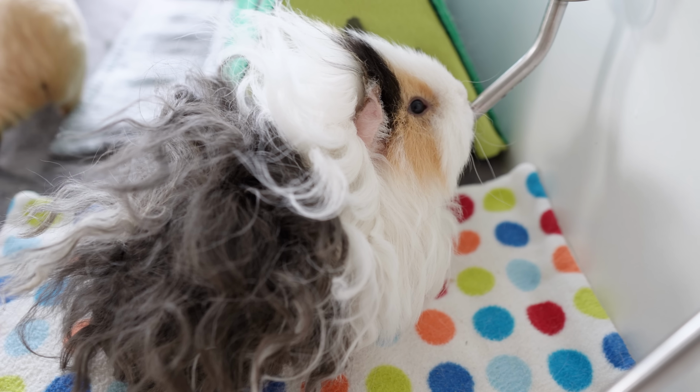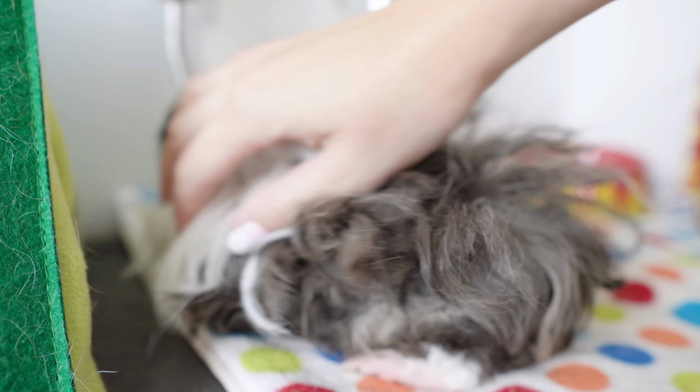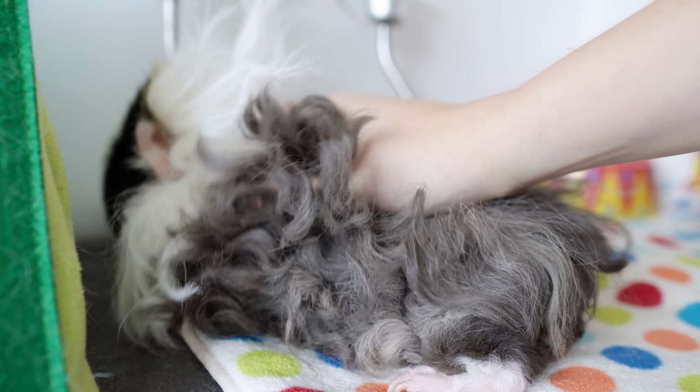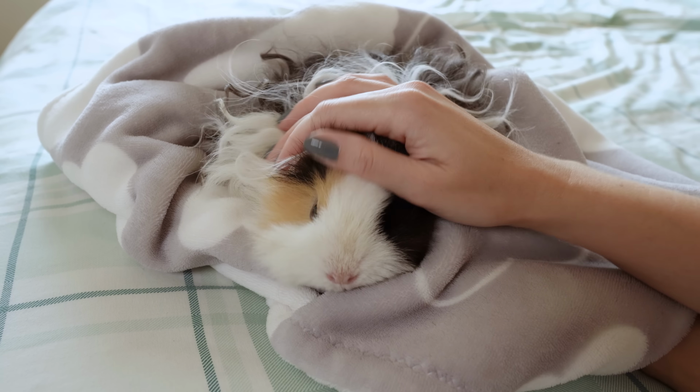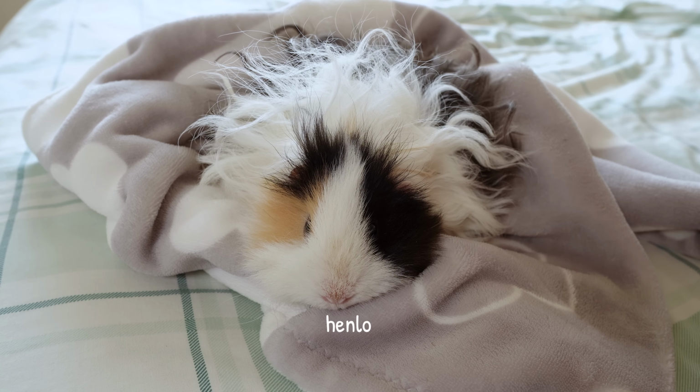Most importantly is to keep the hair short around their bottom. And I mean short, like as short as a short-haired piggy's short. This should be done every 3 to 4 weeks because the hair grows very fast. Here we have the lovely Nacho, and Nacho is a lunkarya piggy. I'm gonna go ahead and give him a bottom trim and show you exactly how I do it.